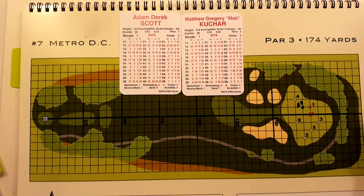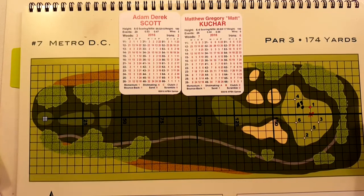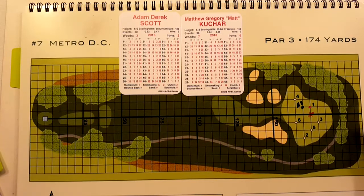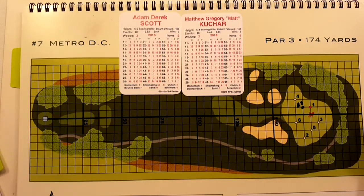Now Kuchar. Actually, I screwed up. Adam Scott's irons are a 2, but it worked out okay. I still read the right column. Let's see, Kuchar is a 6. Still worked out okay for him. So a 5-iron is going to be 175 for him. A 4-iron would put him at 185. He's got to go 5-iron.